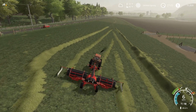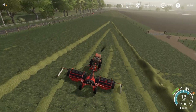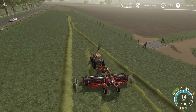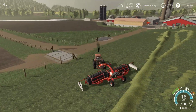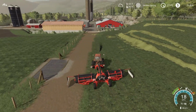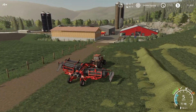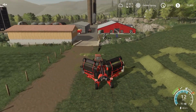Auto save, maybe somebody joining, who knows. Here we go, we'll call that good right there. Shut that down, fold it up. This is another one of those tools that is going to be used a lot this summer. Here we go, now it'll fold up. I had to lift it first, okay.